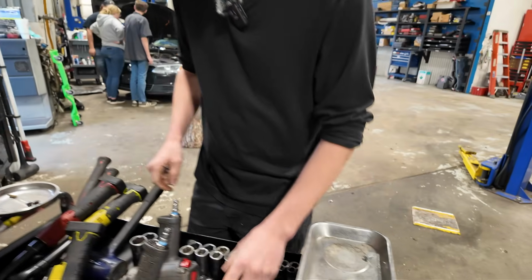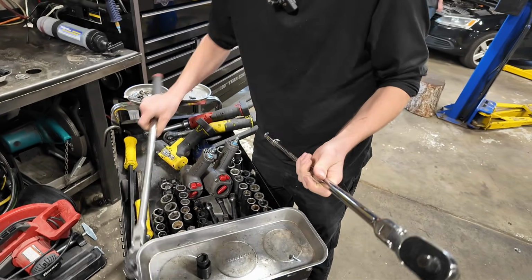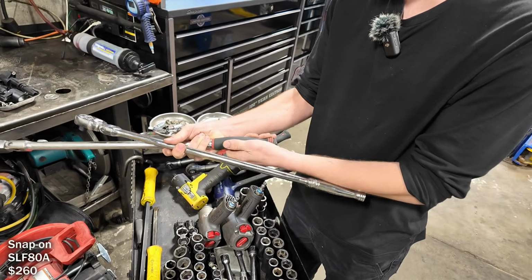And I see some ratchets up here. Are these just a half-inch? So these are just my half-inch real long ones. We've got a couple of these. I just picked this one up. I really like these metal handle ones because they don't get all grimy and nasty.